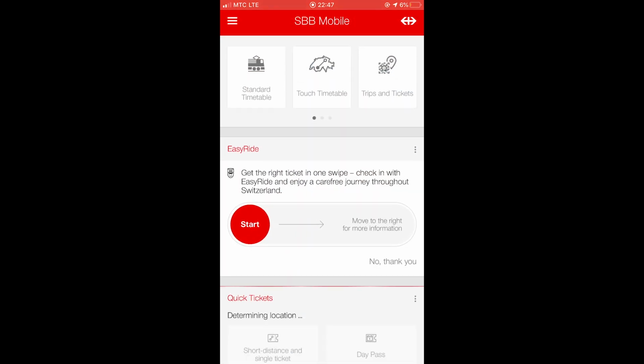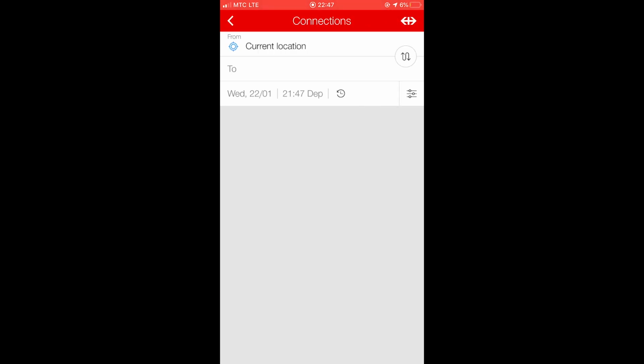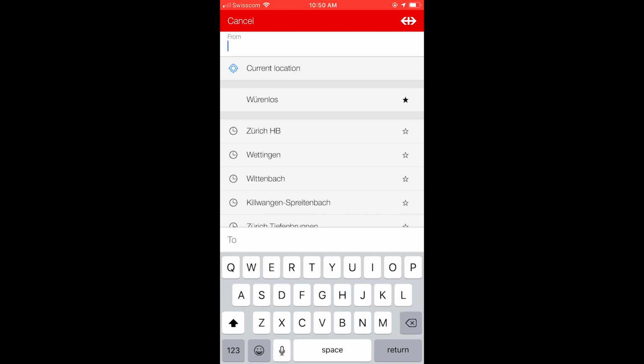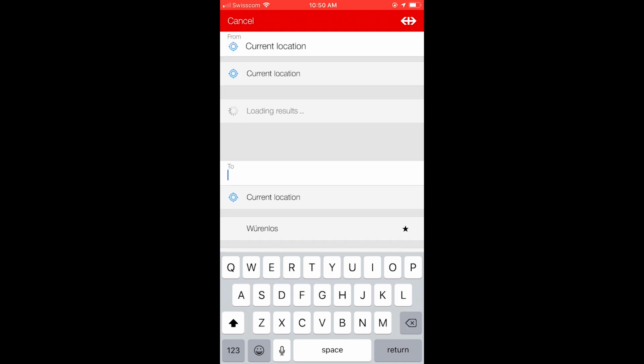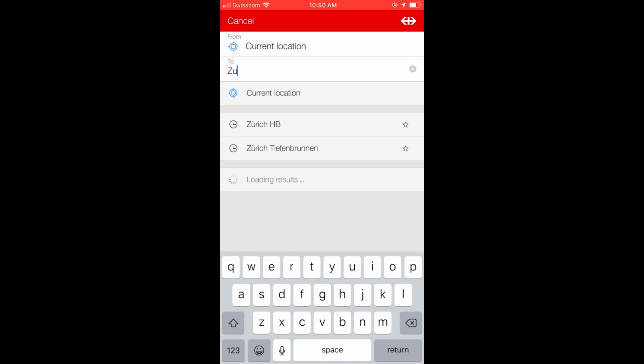I'll go right back. The first option, which is the standard timetable. This is quite simple to use. To demonstrate, I'll go ahead and click the standard timetable. You have two options, which are from and to. From is by default at your current location. However, you can as well change this and type it in directly yourself wherever you are. So I'll go ahead and type in Wettingen. That's my current location. And today I'll be traveling from Wettingen to Zurich. So I'll go ahead and type in Zurich in the to option.